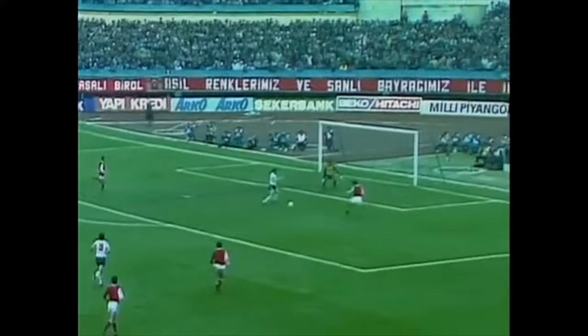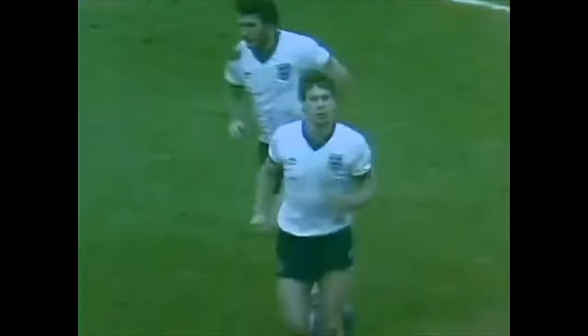That's a lovely ball there. And Anderson on the break now. Played inside again for Woodcock. And it's another one. I don't believe it. It's seven now. No wonder Tony Woodcock's smiling.